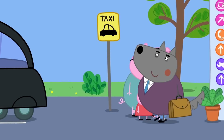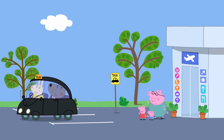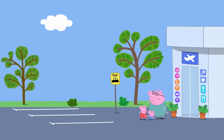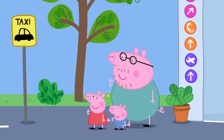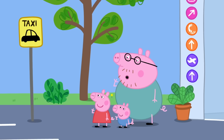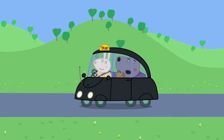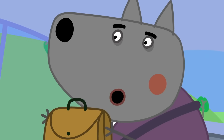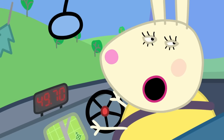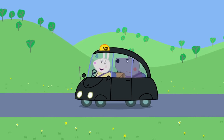Here is Mr. Wolf. Taxi! Hop in. Bye-bye, Mr. Wolf. Peppa and George love waving goodbye. Bye-bye. Daddy, how are we getting home? In the taxi. Oh, it's gone. Been on holiday, have you? I'm actually very tired. Do you mind if we don't talk? Talk? Yes, people talk too much these days, don't they? Talk, talk, talk, talk.